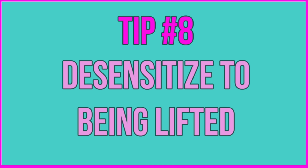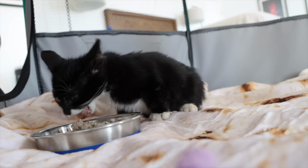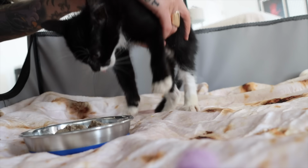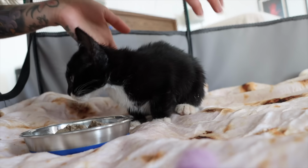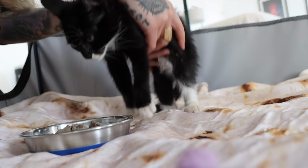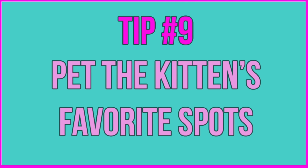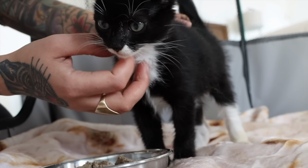Once he's comfortable with hand feeding and touching, you can start to slowly practice lifting the kitten. Don't do it all at once, just go slow and steady. Again, as long as he'll still eat during this process, progress is being made. Eventually, you'll be able to lift him completely. If the kitten is accepting touch, try petting some of his favorite spots like the face, chest, and lower back. You might even hear his first purrs.